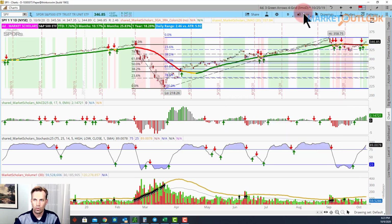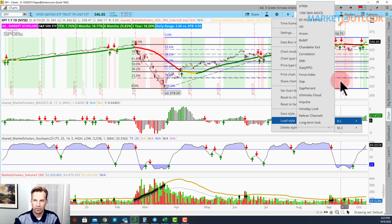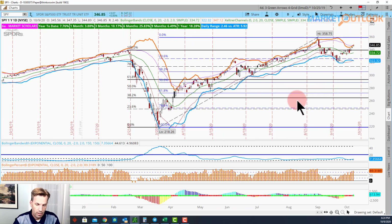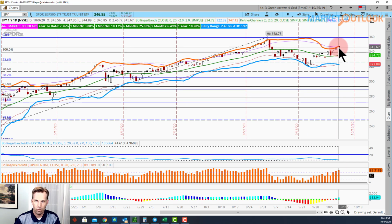The other thing that I brought up in our technical analysis class today, and again, if you have access to our monthly plus subscription, you get access to this: you can see the S&P, the Bollinger Bands are breaking out through the Keltner channels, and the S&P closed above the Keltner channel today. So very good bullish type breakout pattern right now that's showing up.